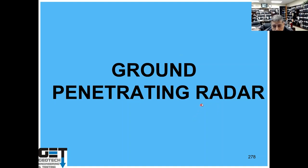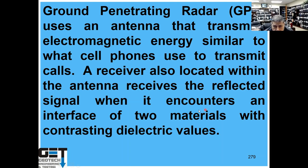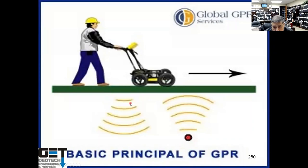Ground penetrating radar. If you want to know your site, first of all, ground penetrating radar uses an antenna that transmits electromagnetic energy, similar to what cell phones use to transmit calls. A receiver located within the antenna receives the reflected signal when it hits materials with two different properties, dielectric values. So it sends a signal, it hits something and comes back up, and you can tell what kind of distance you have from that.